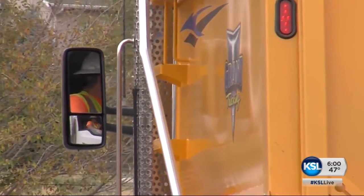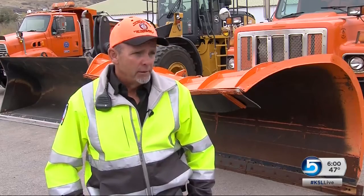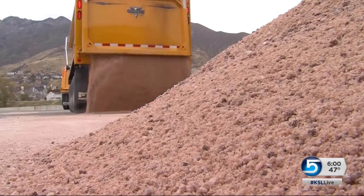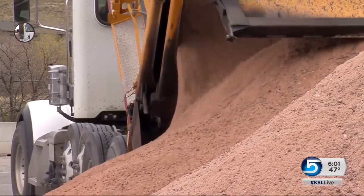We're ready to rock and roll, and we just want to make sure we're ready to go. We're just wanting to make sure the public's ready to go. With our first winter storm on the doorstep, the rush is on now for UDOT road crews to make sure everything is ready.